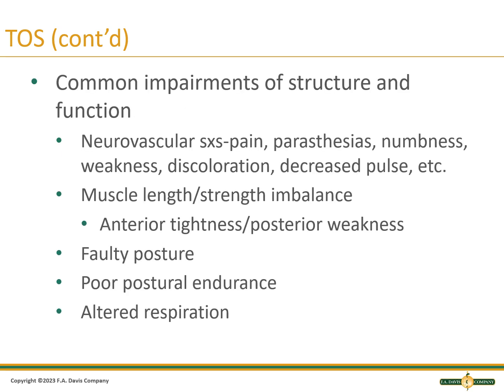Common impairments in this patient population are going to include neurovascular symptoms such as pain, paresthesias, numbness, weakness, discoloration in the distal extremity, and we can experience decreased pulse in the distal extremity. Muscle length strength imbalances. So in thoracic outlet syndrome, we're more commonly going to see anterior tightness with posterior weakness. Remember, a tight muscle doesn't have to be a strong muscle, and so just because it's tight doesn't mean it's strong. Once we stretch it, we need to strengthen it. So we're going to experience weakness on both sides, but we can think of it as tightness on one side, stretch weakness on the opposite side.